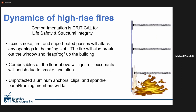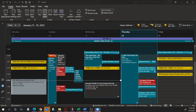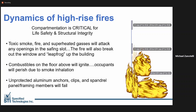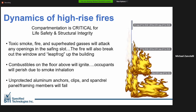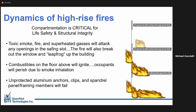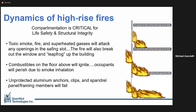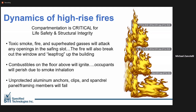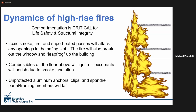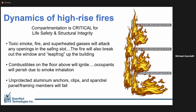Compartmentation is a key component to fire life safety. This is the process of dividing a building space into small units by constructing rated boxes to limit the spread of fire, toxic smoke, and gases to their point of origin. This allows occupants to get out and first responders to get in. Obviously, this is critical in fire life safety, but in curtain wall, structural integrity is just as critical. Because if the wall comes off the building, the joint will go with it. So we must protect the key components of a non-rated curtain wall system as long as possible.